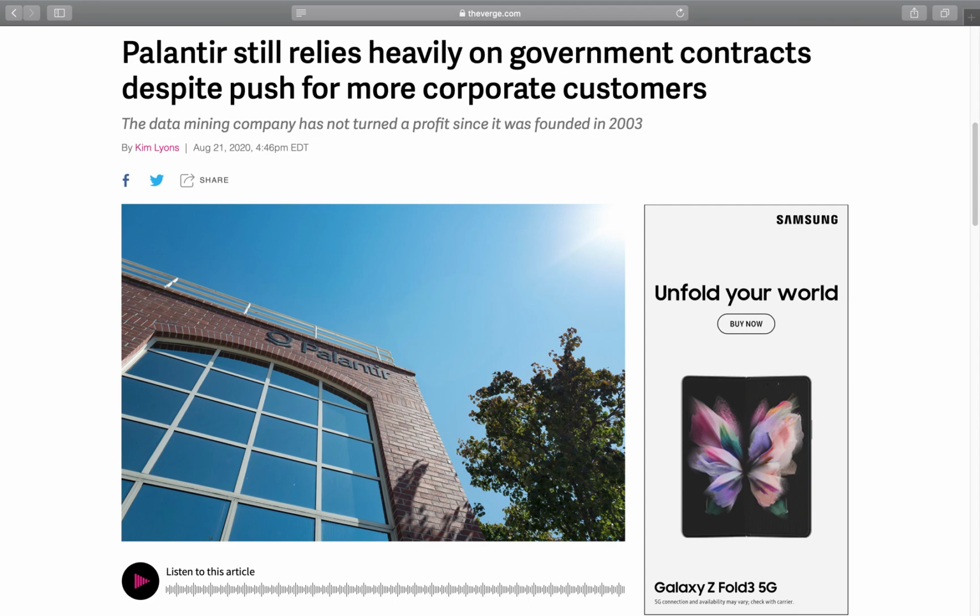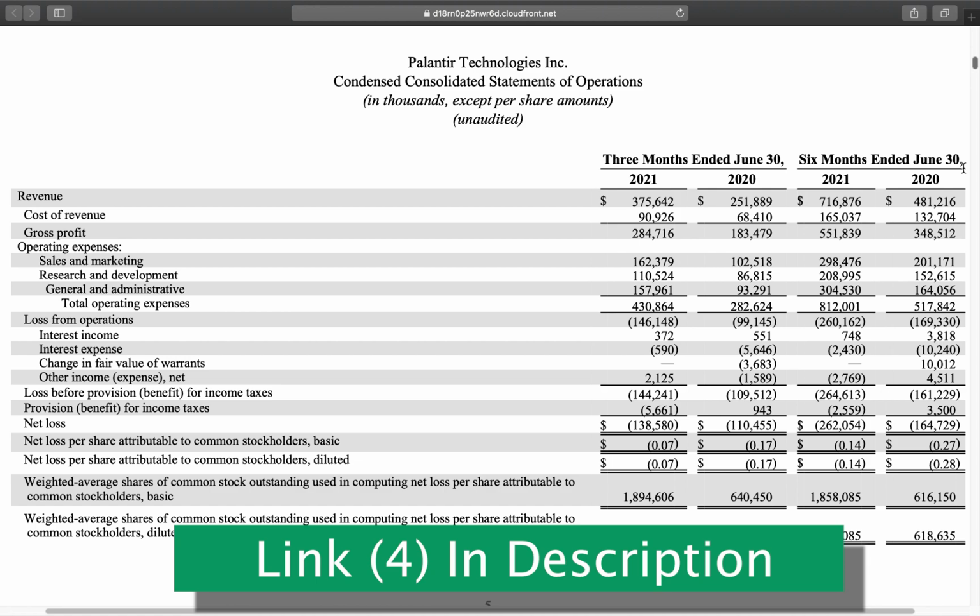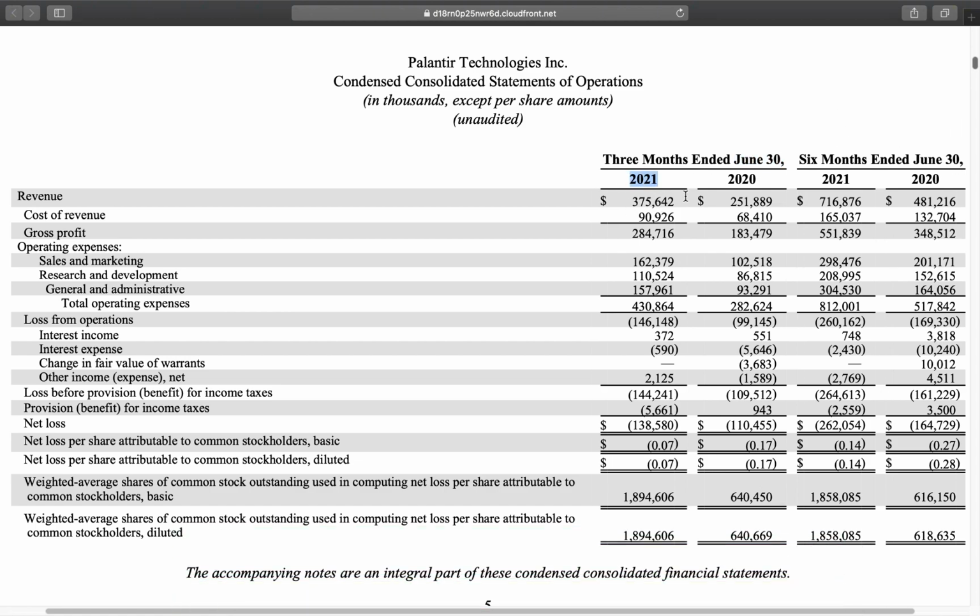So here we are on Palantir's most recent earnings report ending on June 30th, 2021, with this being the most recent quarter, and is compared to a year-over-year view with June 30th, 2020 in this column over here. And first things first, we can see the top line revenues here for Palantir is growing nicely, about 50% year over year. In addition, if we look at cost of revenues here, which is this line here, we can also see that we are increasing cost of revenues by about 20 million or about 20% year over year.